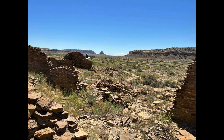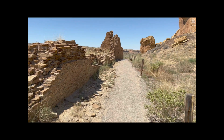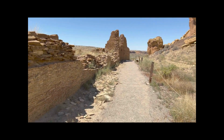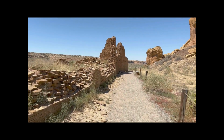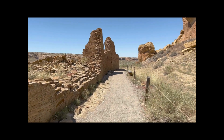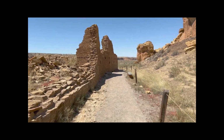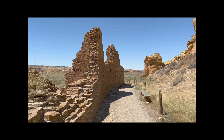And there again is that same mesa that we've been seeing over by the visitor center, this time from a different angle. Now we're going to walk along this path because it shows really nicely the different layers on the left of this structure. And you can see how high up it is. And it's just incredible thinking about how people managed to construct these things so long ago.